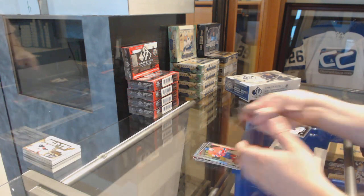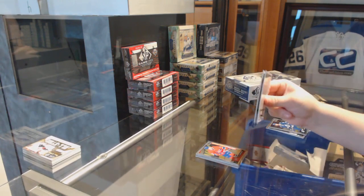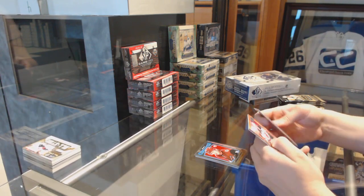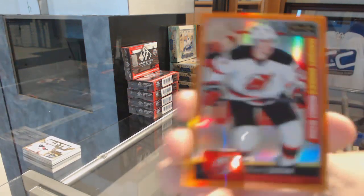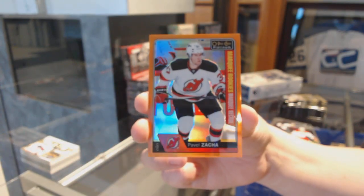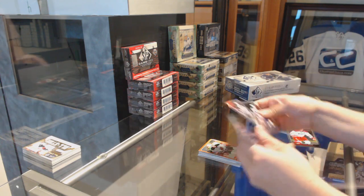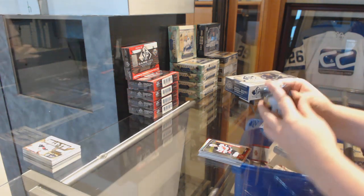Rainbow for the Rangers, Mika Zibanejad. Artturi Lehkonen rookie for the Montreal Canadiens. Retro Christian Dvorak for the Arizona Coyotes. Rookie of Sebastian Aho for the Hurricanes. And numbered to 25, Rainbow Orange rookie for the New Jersey Devils, Pavel Zacha. Rainbow Marquee rookie of Jakob Chychrun for the Coyotes, rookie of Steven Santini for the New Jersey Devils.